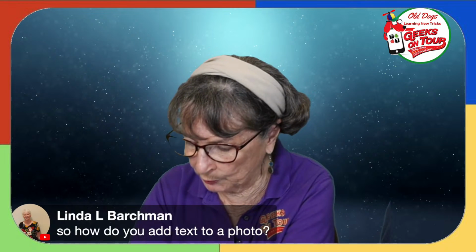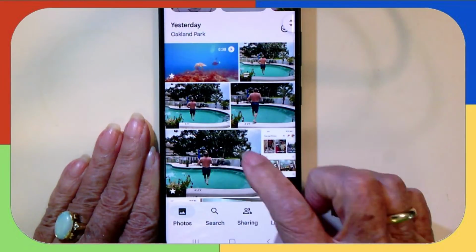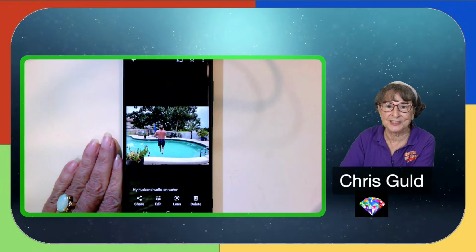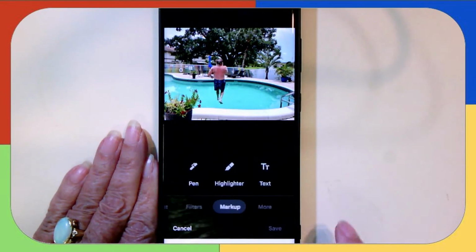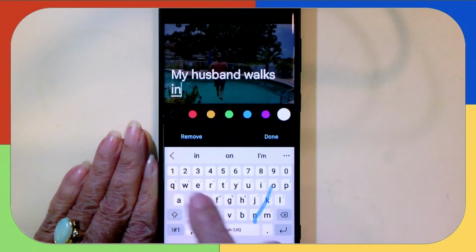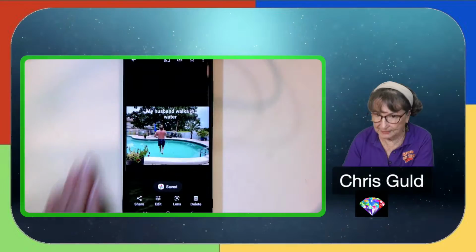How do you add text to a photo? Okay. Several ways. On an Android. In fact, I wanted to do that with this one. Yeah. So I used a motion photo and I caught a still of Jim starting to jump into the water. I'm walking on water there. Exactly. So I'm going to go into edit. And it's under markup and text. And my husband walks on water. Okay. And now I want to make it a little bit smaller, move it up, and done. And save copy. So there you have it. That's on Google Photos, Android.